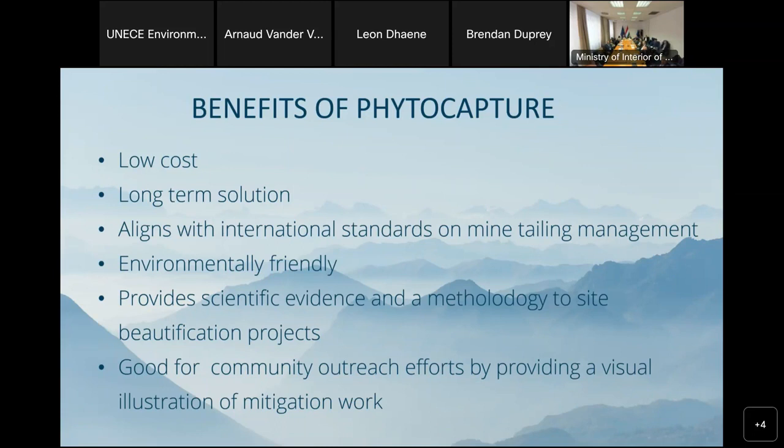And maybe the final point I want to make on this project is that many companies are required by law, national legislation, to give a certain percentage of their total profit for beautification projects or for scientific research on mitigation, remediation. So this actually plays very practically in the hands of the company too, because it gives them a practical solution to use. Okay, next slide, please.